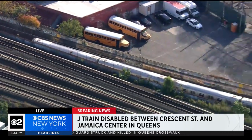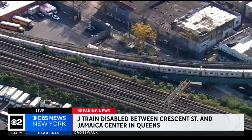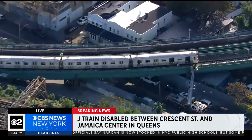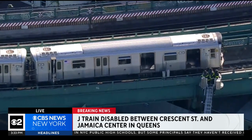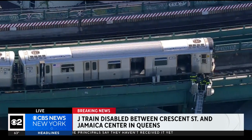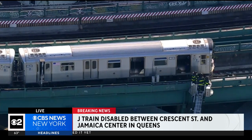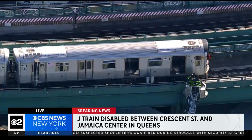But again, if you are just joining us, this is an 8-car train on the J Line, on the New York City subways, the MTA subways. It became disabled a short time ago as it was leaving the Jamaica Center area heading towards Manhattan. And as you can see, that train is frozen in its tracks. No word exactly as to what the condition is with the train, what caused the mechanical problem, or what the actual situation is, but that train is stuck in place.